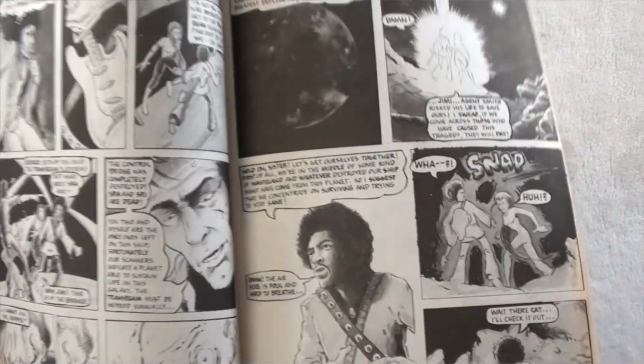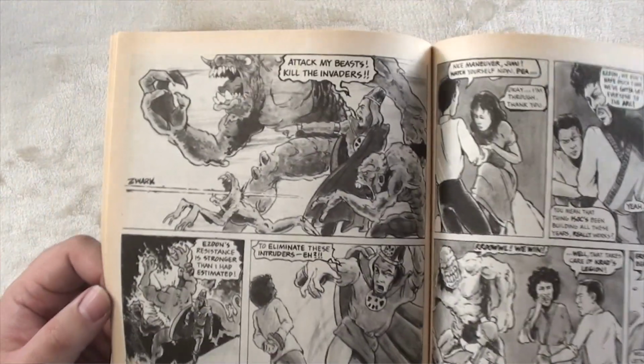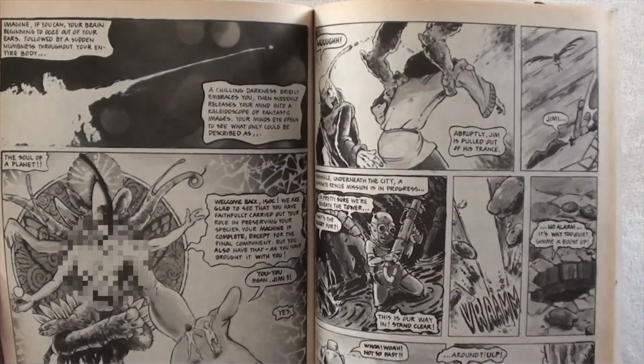So this one looks like we got the aliens and stuff in here, so that's really cool. This is obviously a really cool fictional story. I don't think Jimi Hendrix ever traveled to other planets and fought monsters and whatnot, but you know, I don't know. Very cool.